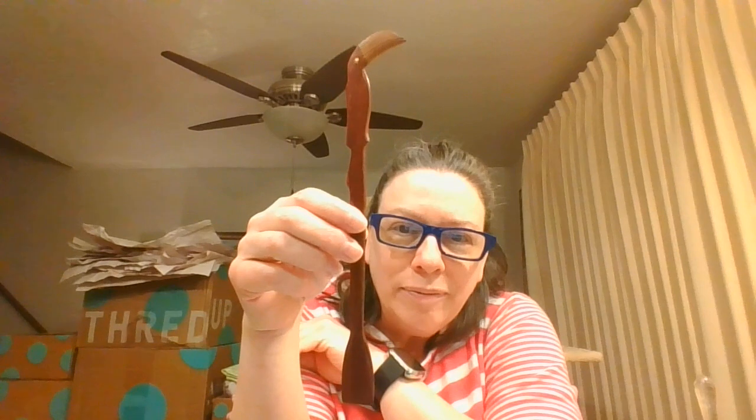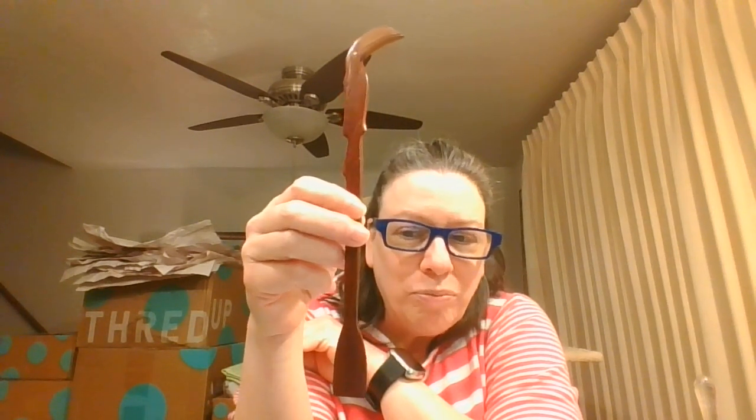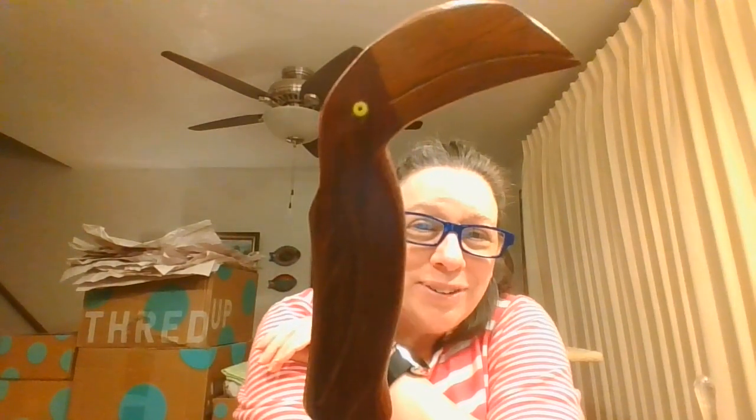There we go. And then I have this little wooden toucan, and I am not 100% sure what exactly this is supposed to be. But he is really neat. He's very nicely carved on this very hard wood.